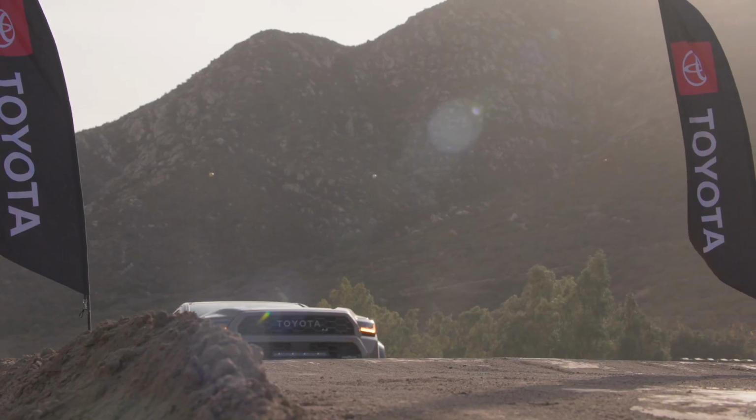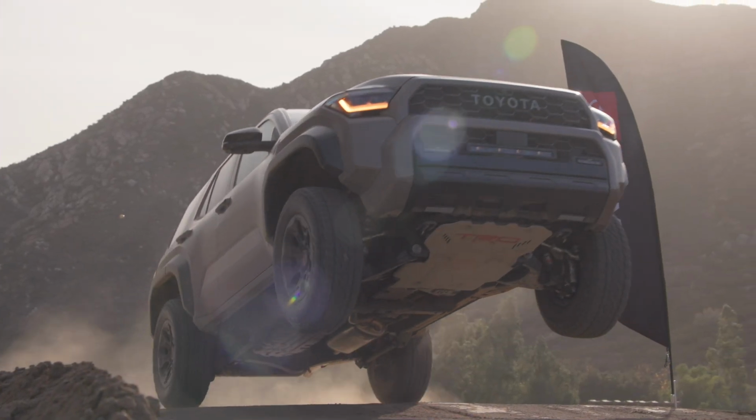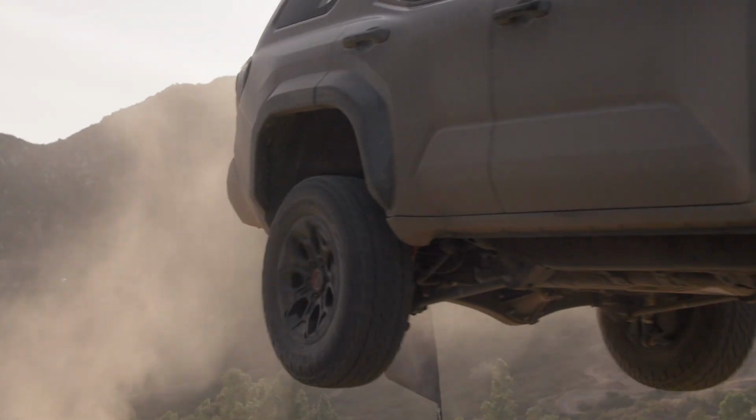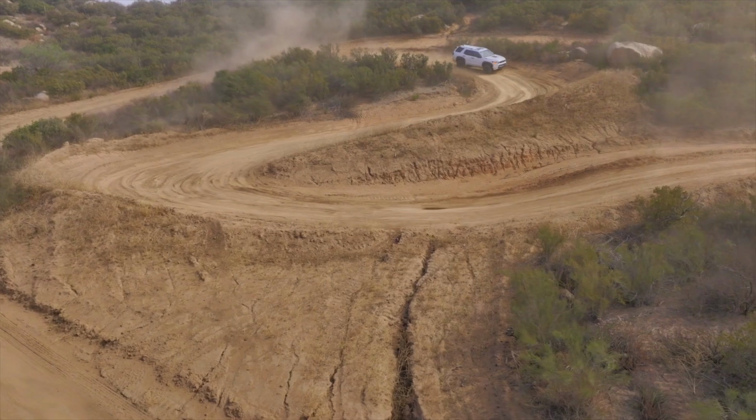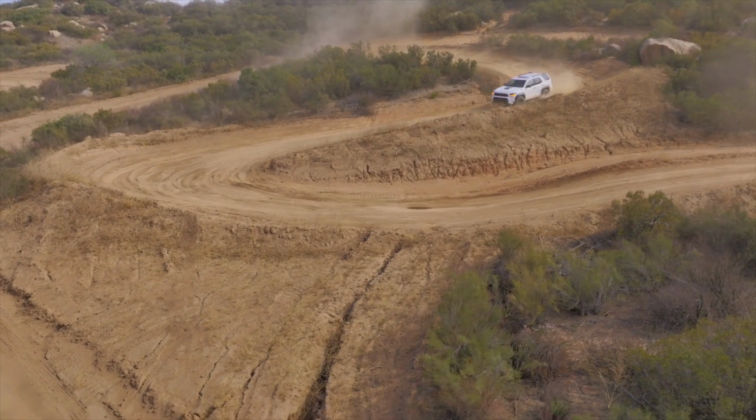Now, while there are jumps here at the high-speed course on the ranch that we're at for this drive event, Toyota has us bypassing them because we're on a later-in-the-week drive wave. It's too bad, since they were plenty of fun in the Tacoma last year.